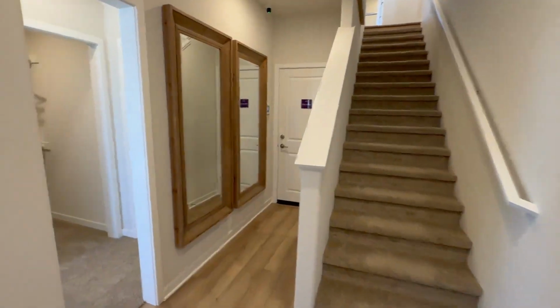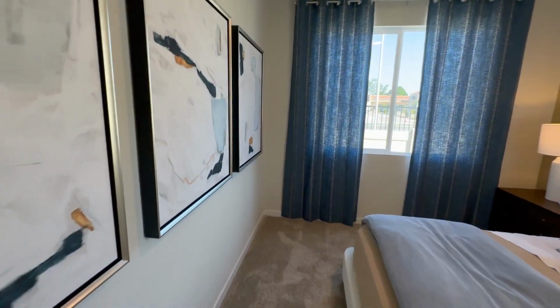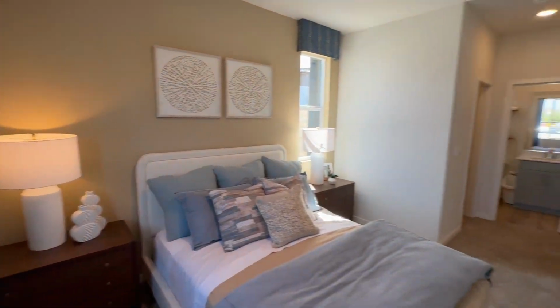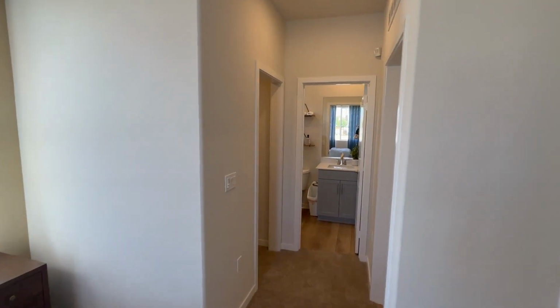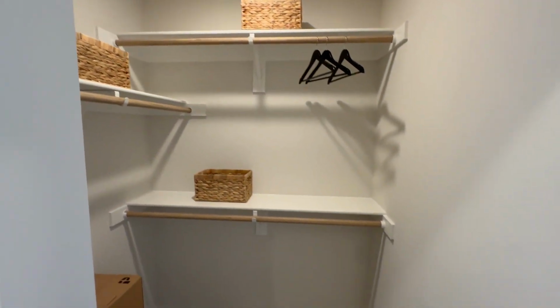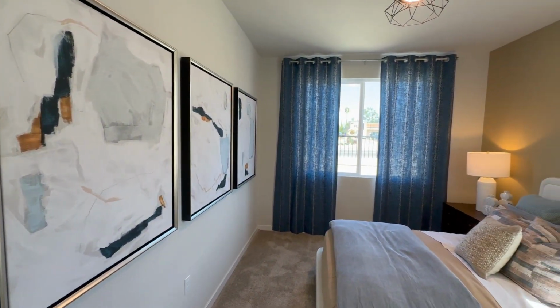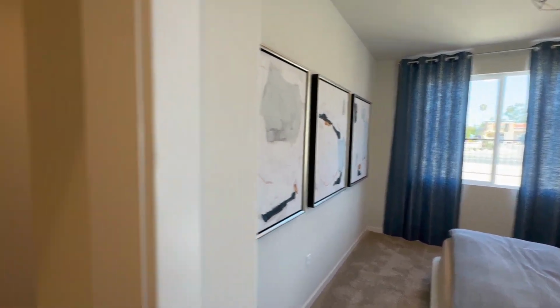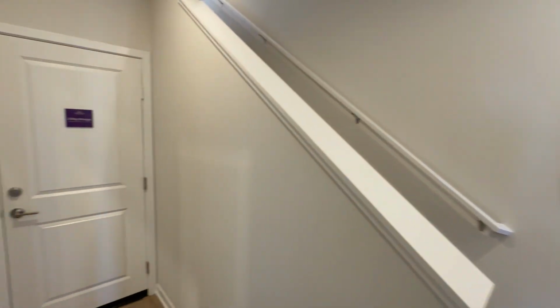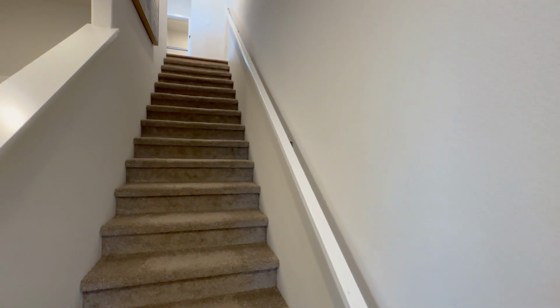All right, so plan 4, this has a bedroom and bathroom downstairs, along with a walk-in closet, and where this is located is right off Van Buren. I don't know if you can hear the noise when I was doing the intro here. It's a little noisy on that street, but if you listen, the insulation is really thick, so you cannot hear anything inside. And this would lead to the garage. I'd take you in there, but that is the sales office, and that's a 2-car side-by-side garage.